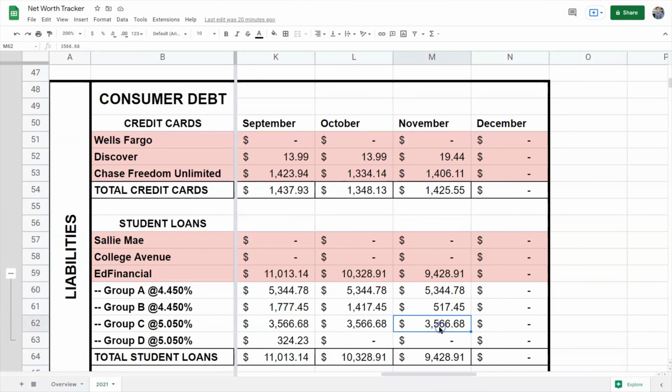Group A and Group C is still consistent. I've never touched them yet. But for Group B, it's now down to $517.45. Group D is totally gone. Now, as for Group B, since I'm not adding any extra payments to this account, I'm going to end up paying this off during Christmas week. So it's a really great Christmas gift for myself because I'm ridding myself of this personal debt.